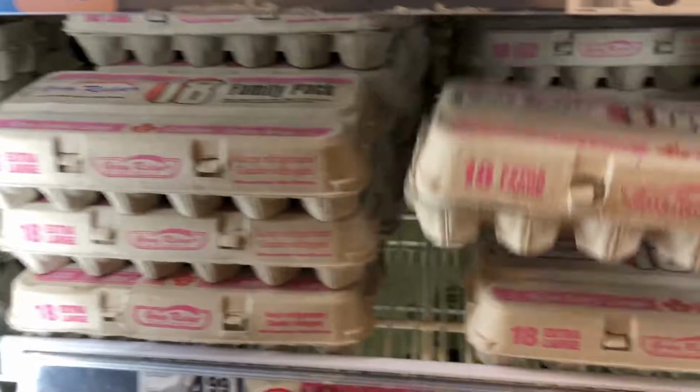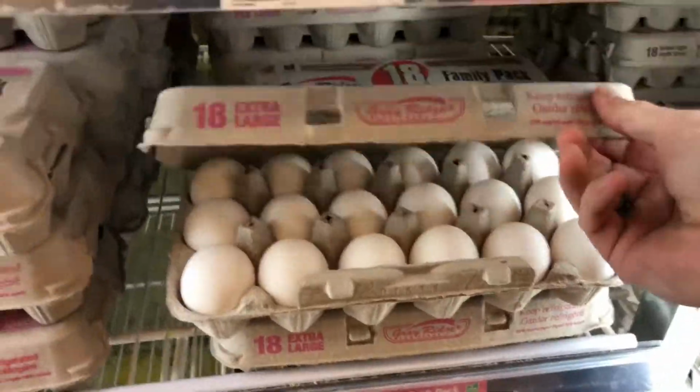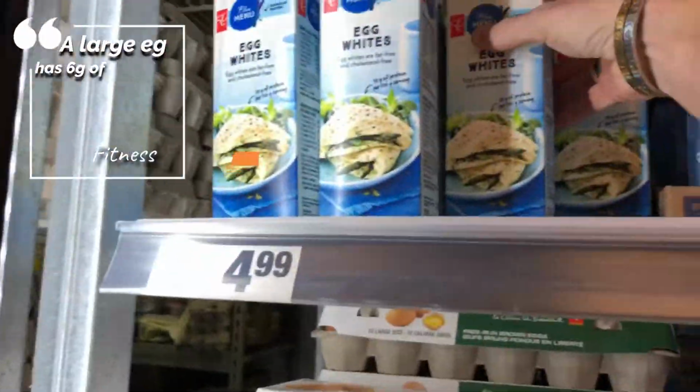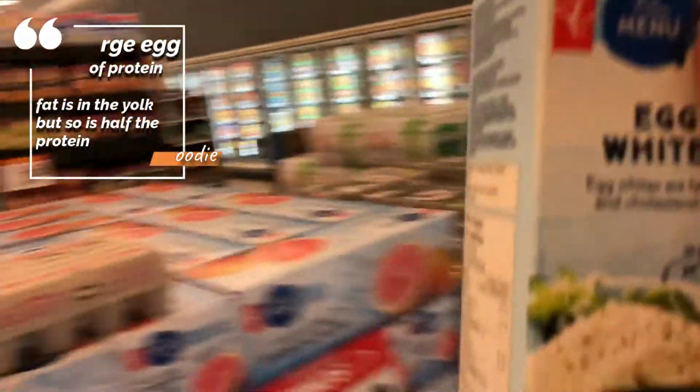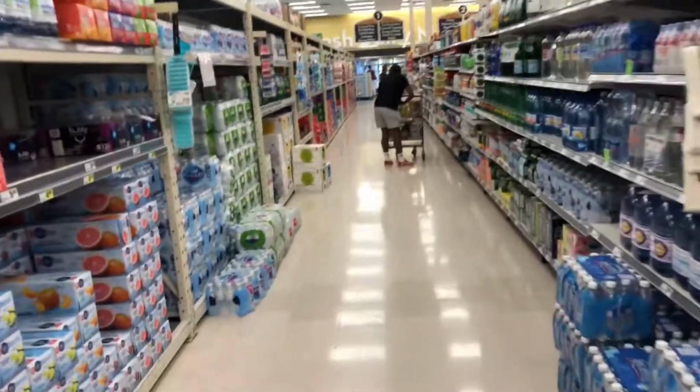There's different amino acids in both the yolk and the egg white, so I like to do a combination of both. But if I have a meal coming and I don't have a lot of fat allowed in that meal, I'm going to use less whole eggs and I'm going to make up the rest of the egg with egg white. So I could just scramble a mixture of whole eggs and egg whites.